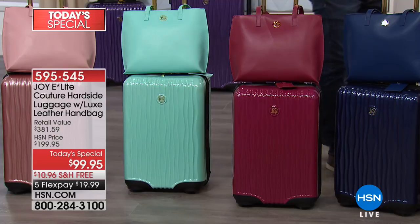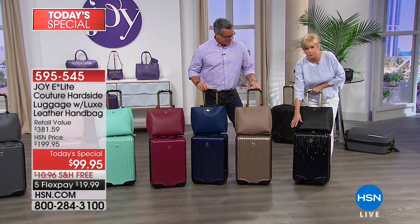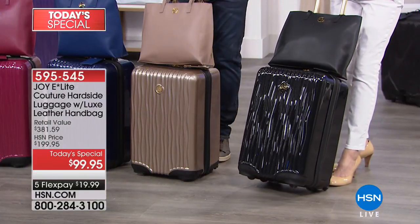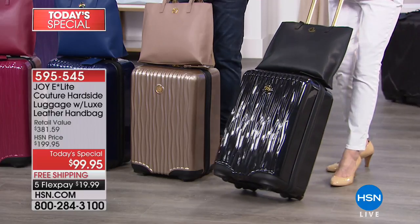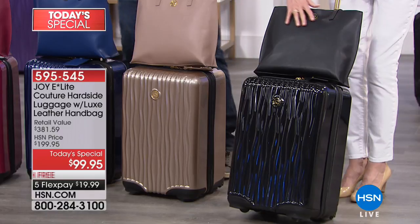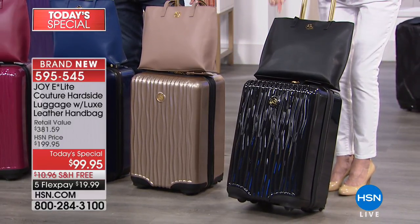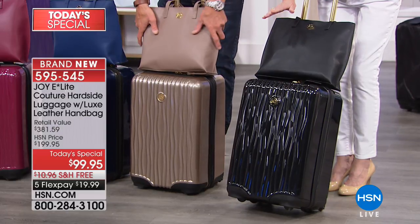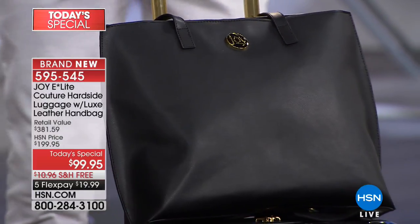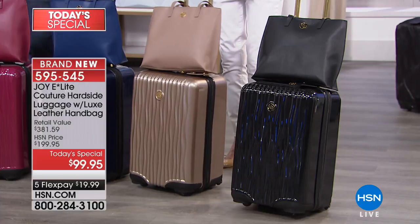Okay. So here we go. We've got the beautiful black, and what you're getting is hard-sided luggage in this beautiful polycarbonate that's absolutely durable, but beautiful. It's so slick. Look at that. It's like a crystal waterfall. Wow. How gorgeous is that? And this is the beautiful black, and then you're getting this gorgeous leather. It's a micro pebble leather handbag with RFID protection. Absolutely gorgeous. How stunning is this luggage? How are we doing this with a leather bag? I don't understand that. This is why Joy is the mother of invention. She absolutely knocked it out of the park.